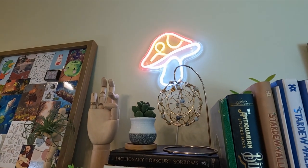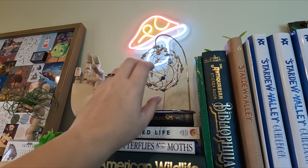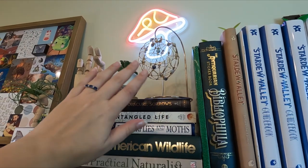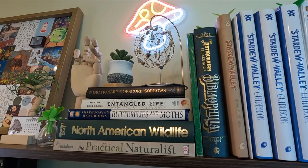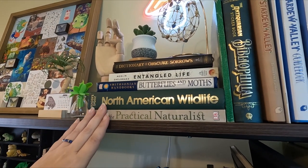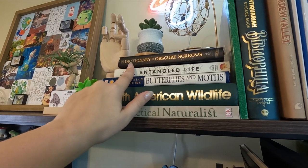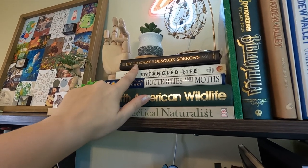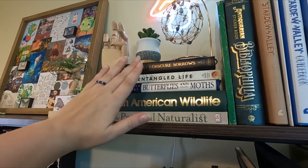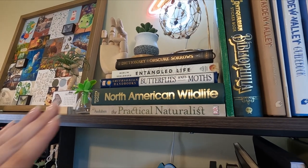Obviously, my little mushroom light. I love it for the vibe. This is a Meraki sphere. It's like a fidget toy. I really love it. It's very beautiful, so I like to have it on display. These are some of the most used books that I have. This one's actually brand new, and I will be introducing it to the channel in a few weeks, but we have a very, I hope, interesting project to do with it.